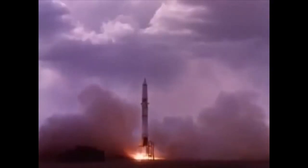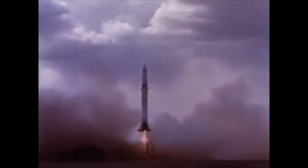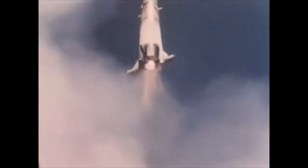Tactical missiles can only threaten the Soviet Union from launch sites in Germany. The only way to match the Soviet threat to United States sovereignty is with a ballistic missile launched directly from the U.S. mainland.